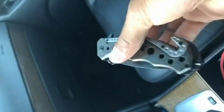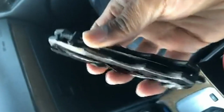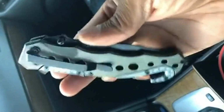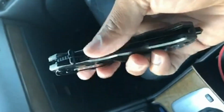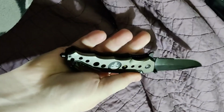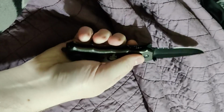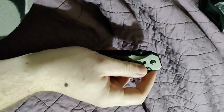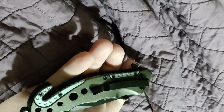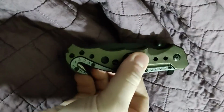Pros. Slim design fits snugly on the side net compartment. Easy to open and close. Steel blade features both serrated and straight edges to cut almost anything. Built with a lock liner to keep the blade from collapsing on the fingers. Smooth pocket clip can be attached in many ways. Includes a seatbelt cutter and glass breaker for versatility. Offers a 100% money-back guarantee. Cons. Skull logo can come off anytime.